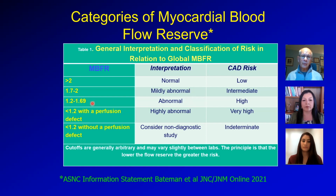This group of patients, 1.2 to 1.69, has a higher risk of epicardial coronary disease, particularly in the setting of abnormal calcium, particularly those with high calcium scores. So I think one of the real benefits now of blood flow is it's telling you different pieces of information that go beyond perfusion. With that, we think you are not excluding coronary disease if blood flow is abnormal. It's not discordant, it's a different set of information. So does that answer the question? Yes, Dr. Heller, that was very helpful.